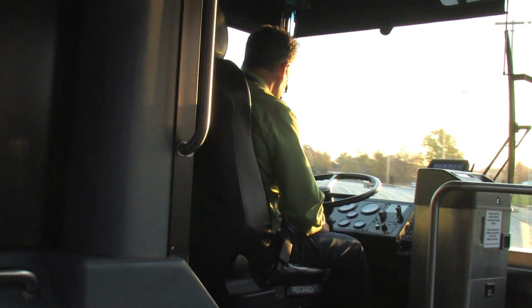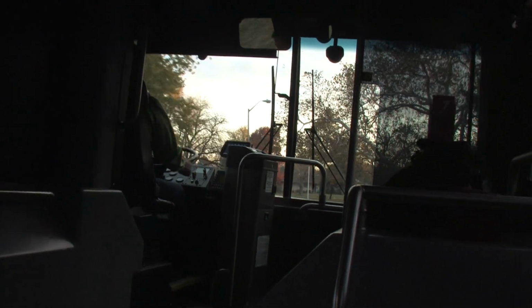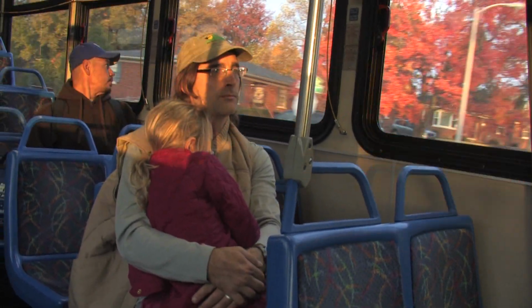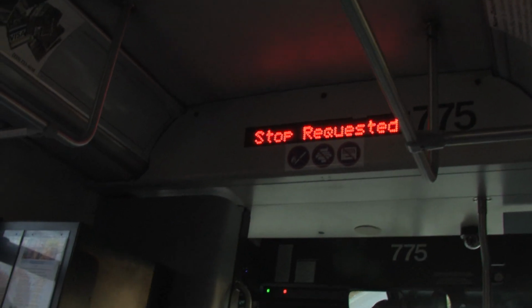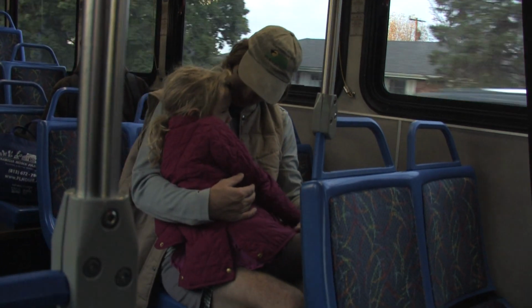Just before reaching Winchester Road, the 7 turns left onto Eastland Parkway. Hispanic grocery stores and children's consignment shops soon give way to apartments and homes. Dixie Elementary sits at the end of the line. Now approaching Dixie Magnet School. Stop requested. Okay, here we are. You ready to get up?